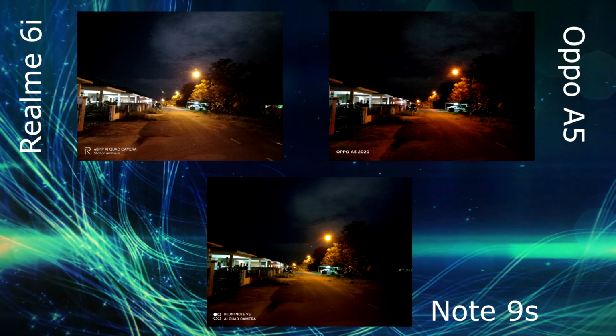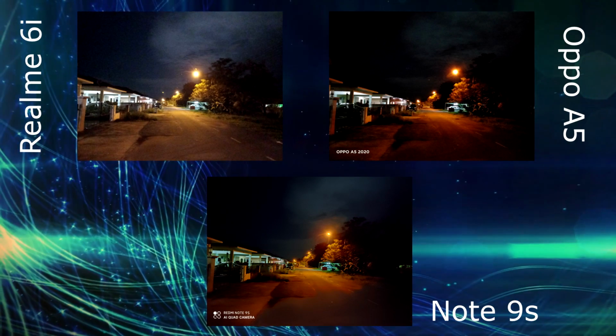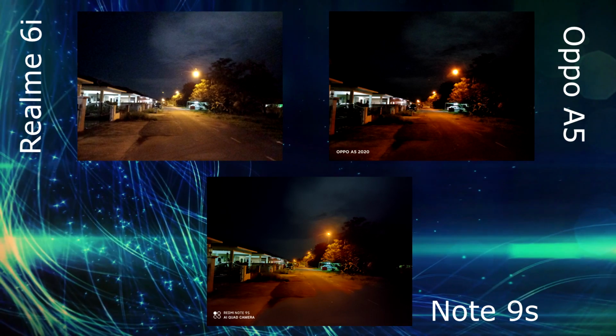And this is without night mode on. Alright, so this is with night mode on. As you can tell, Realme 6i night mode pretty much just brighten the pictures a little bit. But then it doesn't cut down the noise. As you can see there, there is much noise in night mode for Realme 6i, even though the color is much brighter here. As for Note 9s, it brightened the pictures a little bit more, and it also softened out a little bit more noise.